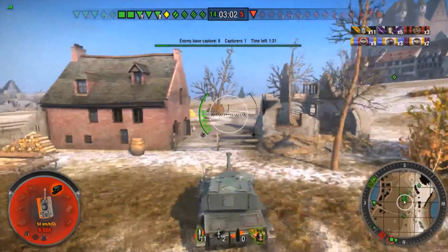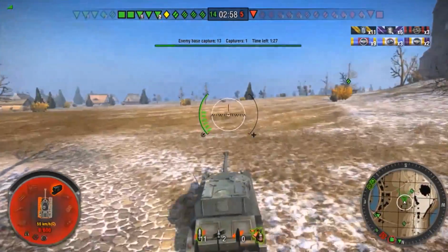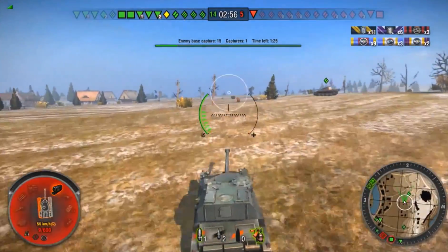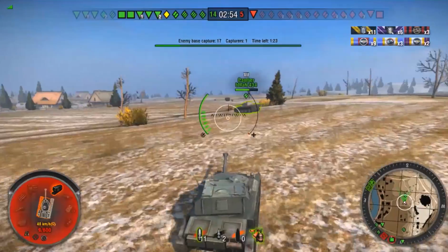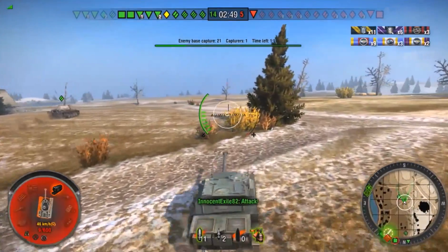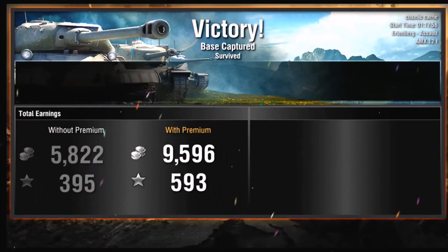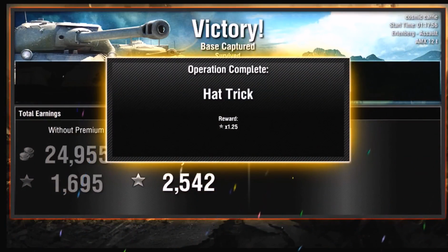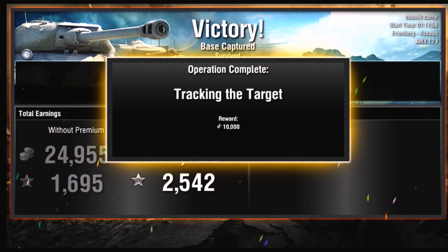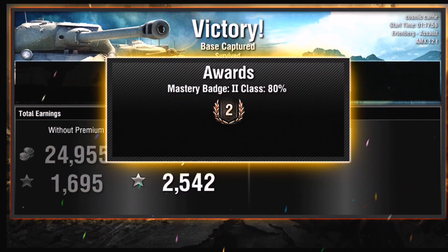Nobody managed to find him. And you can see the time is running down from 1:30. We do actually end up capping the base before anybody manages to find the last remaining TD. Very nice game. Very different from the previous game where it was a team effort, but this kind of gameplay really did showcase the uniqueness of this tank.